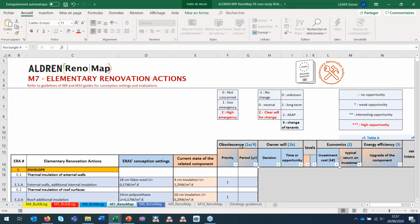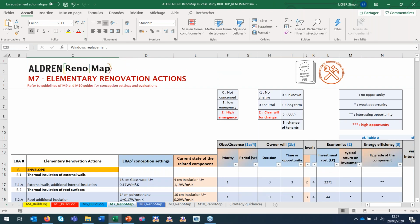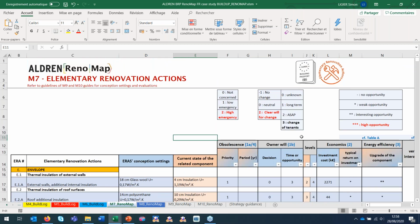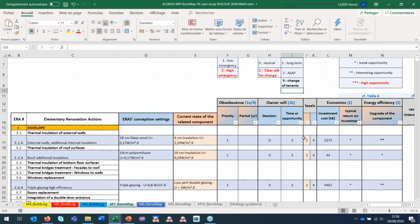Then all these actions were evaluated with these main indicators related to obsolescence level of the components, owner will, economic benefits, and energy efficiency improvements. Comparing the initial state of the component and the final design state, we are able to evaluate these different criteria. One of the main opportunities to consider related to the owner will is the change of tenants, which is planned in the year following the study, which is a very huge opportunity to make a retrofit project.